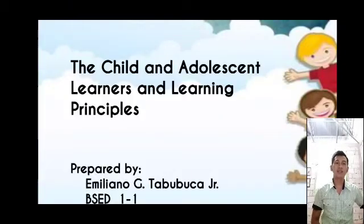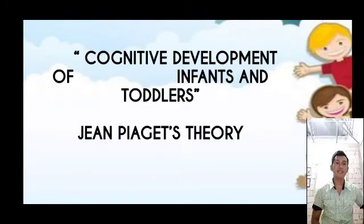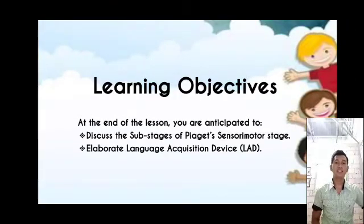Our topic for today is all about the cognitive development of infants and toddlers by Jean Piaget's theory. At the end of the lesson, you are expected to discuss the substages of Piaget's sensorimotor stage and elaborate on the language acquisition device, or LAD.